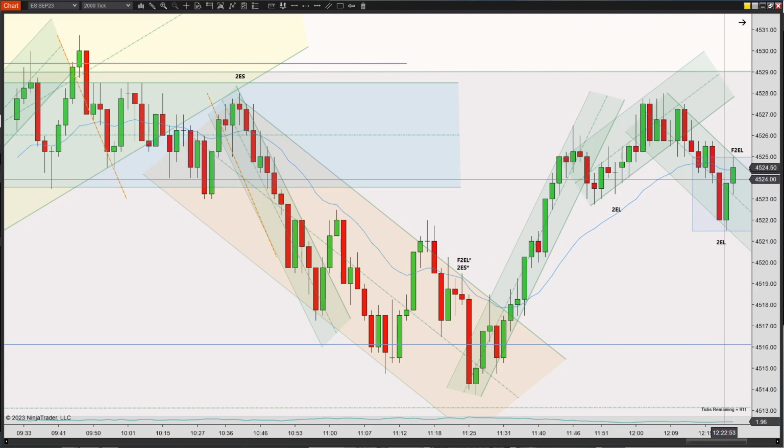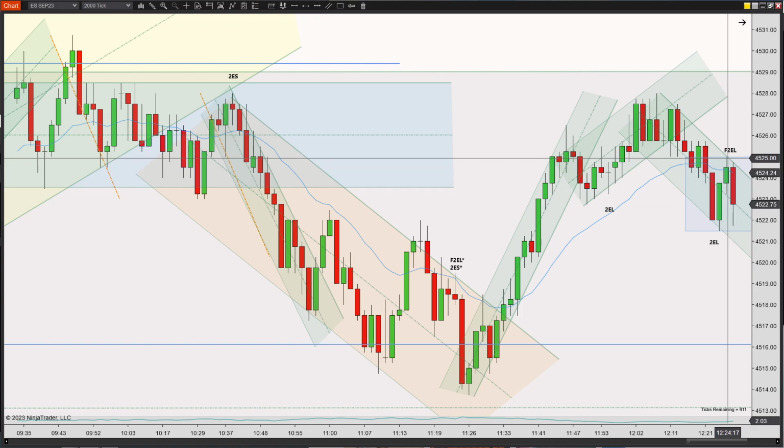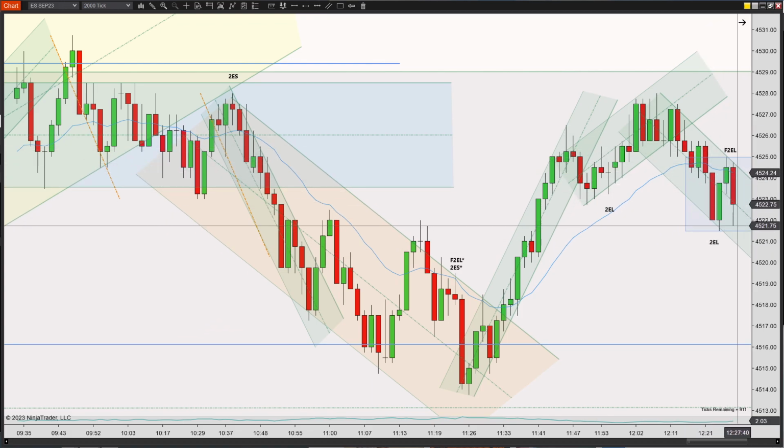You could argue that the EMA is flattening out, but it's just another little thing that I didn't like. It didn't have enough power to push up. And then when it did push up, I'm thinking, okay, now you have a failed second entry long. But by the time you have a confirmed failed second entry long as it's bouncing, you don't really have enough room to get to the bottom.